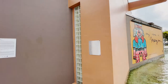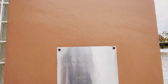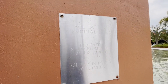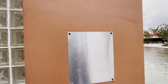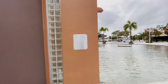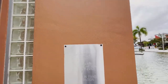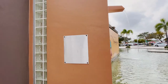This is known as, see if we can see it, Sol Taplin Memorial Palm. Okay. Is that the palm? I'm trying to find the palm. There must have been a palm here when they riveted this sign to the concrete. R.I.P. Sol Taplin.